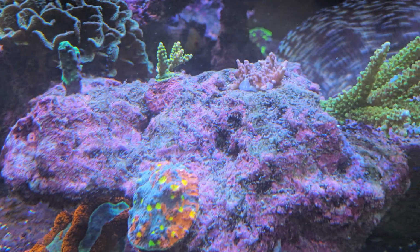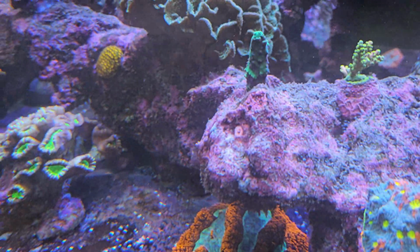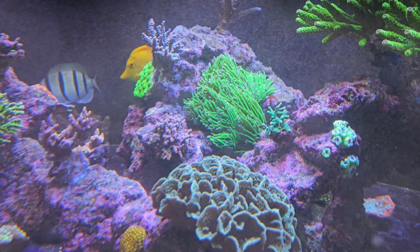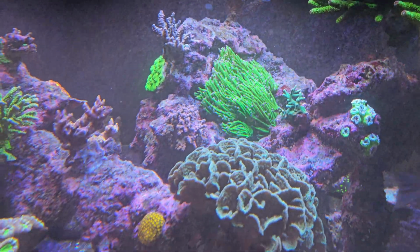Right, so that sort of pinky looking frag is also new, and that green frag is also new. That next to my sulking Duncans, that frag is also new.